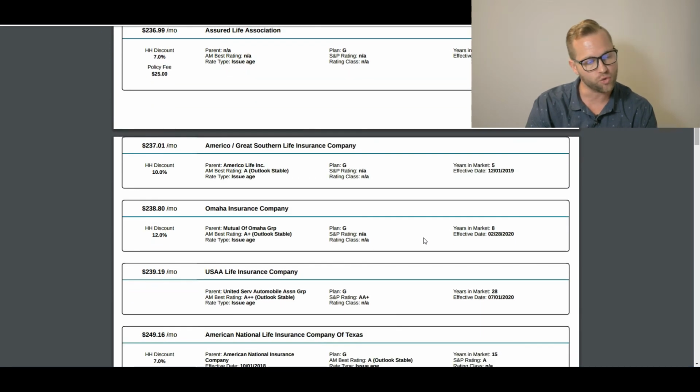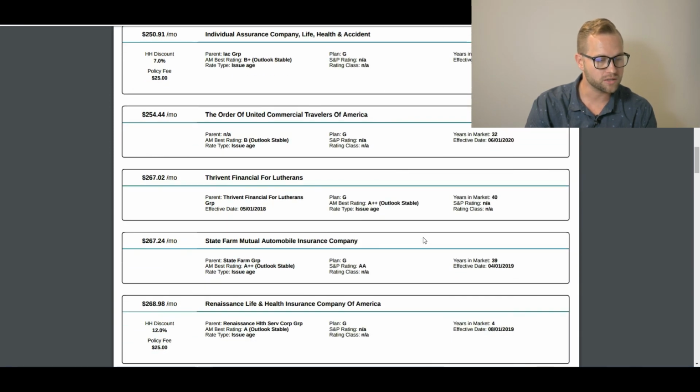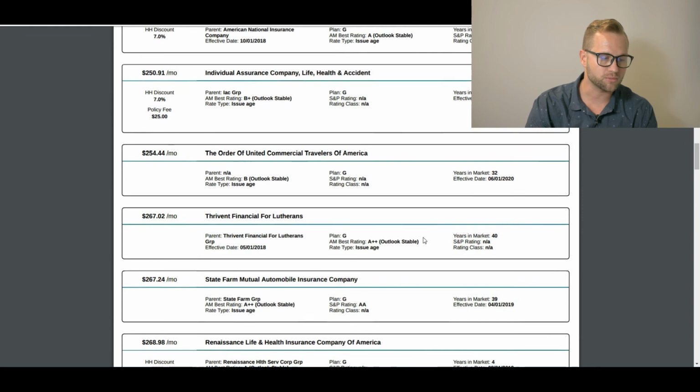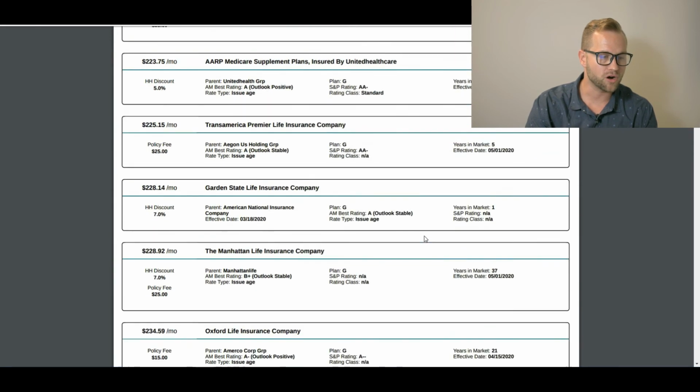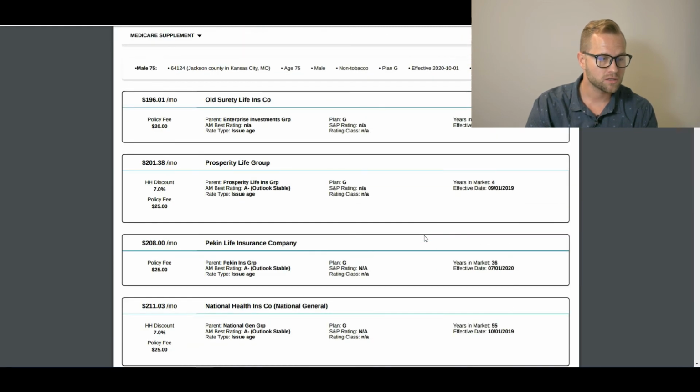Mutual of Omaha there is about $240 a month. USAA is $239. Let's see, Thrivent's $267. Again, State Farm, $267 for State Farm for a 75-year-old male. So $267 versus $196. So you're talking $70 per month. Same exact plan. Doctor takes it exactly the same. Benefits and payouts are exactly the same. $70 a month difference. What could you use that's $70 a month more for something better than overpaying for insurance, right? You can use it for just about anything else is better than overpaying.